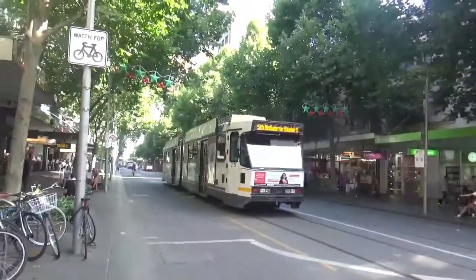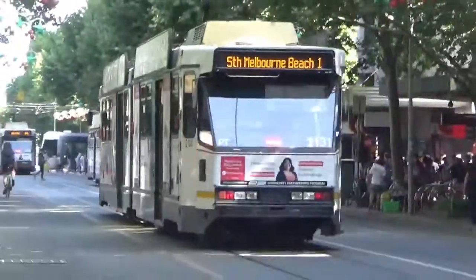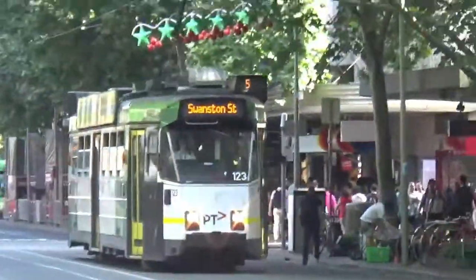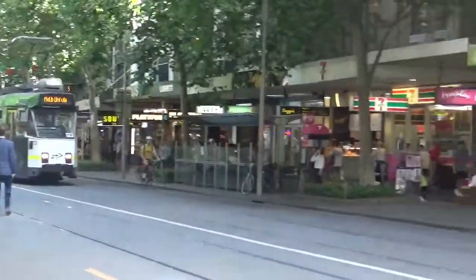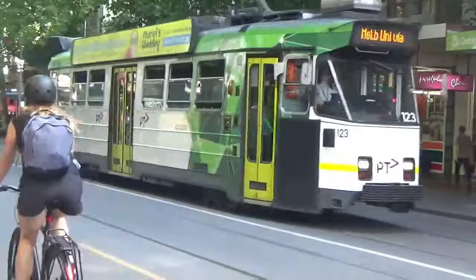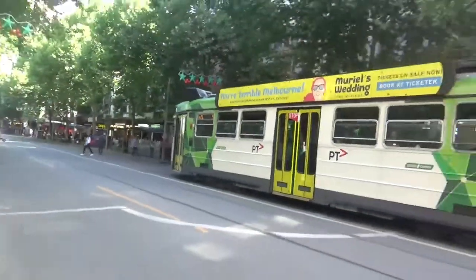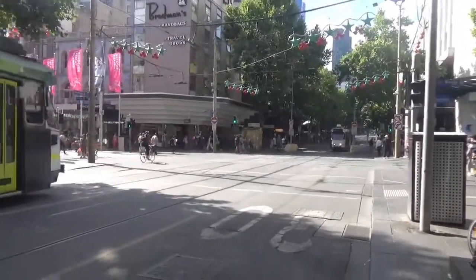Another Z coming out, so I'll film that as well. Down to South Melbourne Beach. Another Z. Not Zs, but they're known as Z3s. Two Zs about to cross Bourke Street.